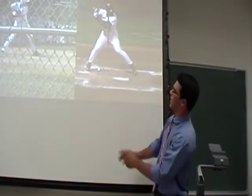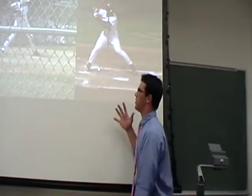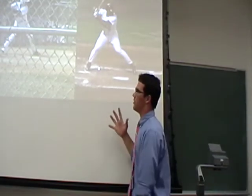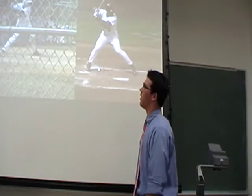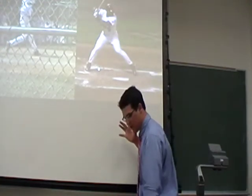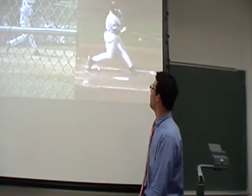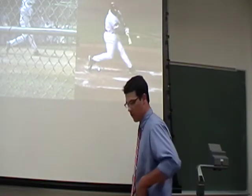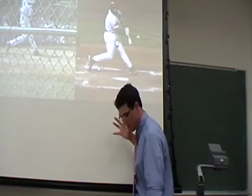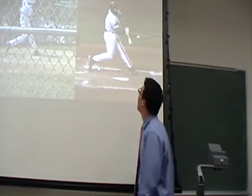What this is showing right now is the separation of your hands. As you stride forward, you want to spread your hands, so you're creating tension between your whole core. And when you make that move forward, you're keeping your weight back, and you're going to see his knee pinch right here. And what that is doing is all that coiled up tension is going to uncoil right now, and it's going to put all that force straight through the ball.